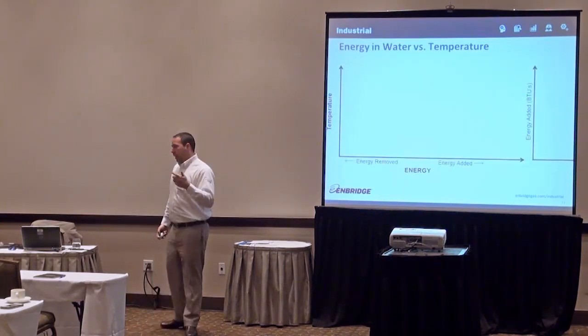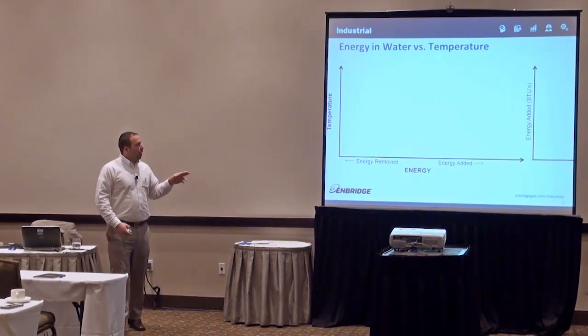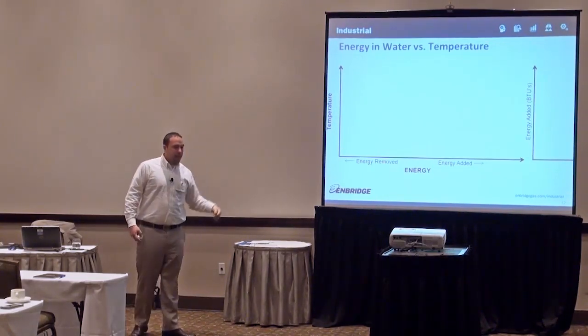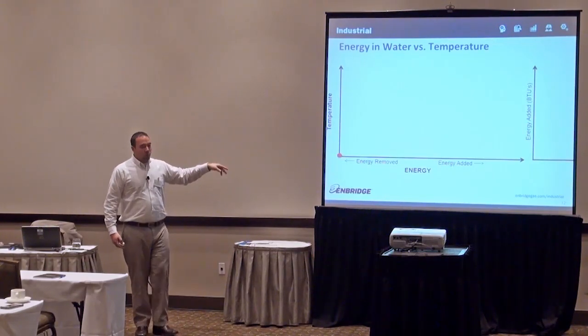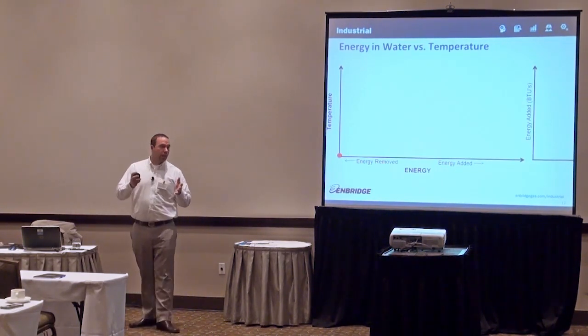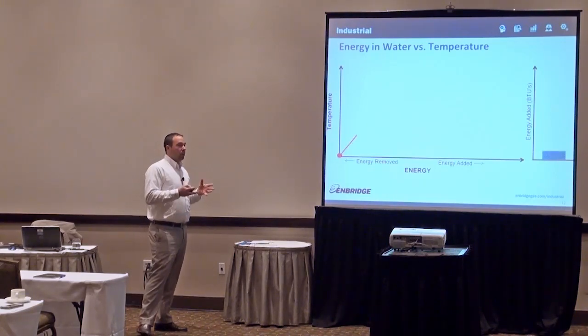To put in terms the latent energy versus steam or sensible energy, I have a simple plot here which has temperature on the y-axis, and on the x-axis we have energy. So if we start in the bottom left-hand corner, let's say we had a block of ice. A block of ice could be at -10, -20 degrees C. We start adding energy to that block of ice.